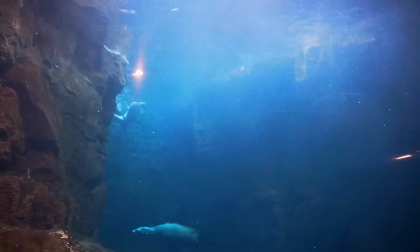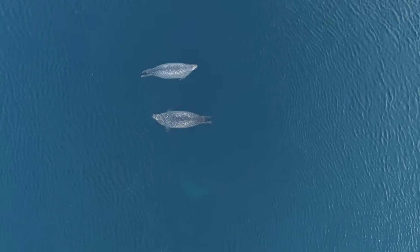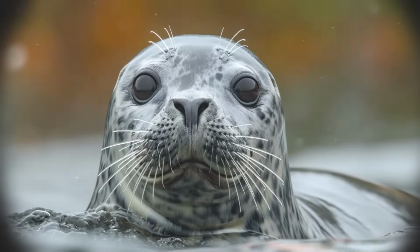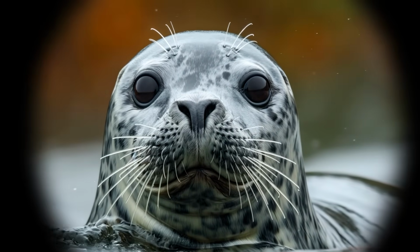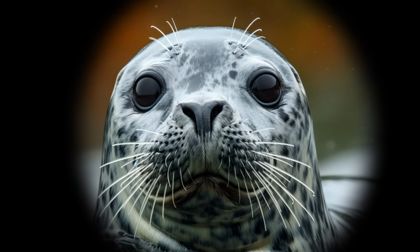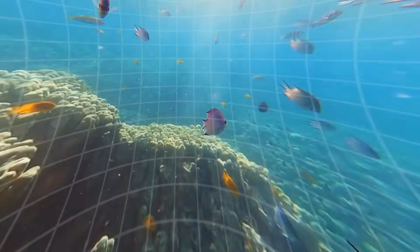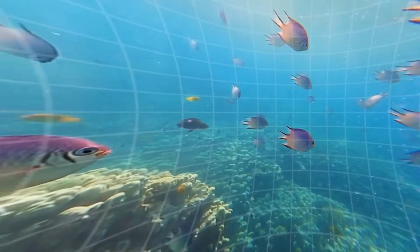Meet the Baikal seal, also known as Nerpa. It's the only true freshwater seal in the world. Nerpa's eyes are so cute it nearly landed the part of Puss in Boots in Shrek. Nerpa in Boots sounds good to me. These huge eyes are there to help them follow their favorite pelagic fish underwater.